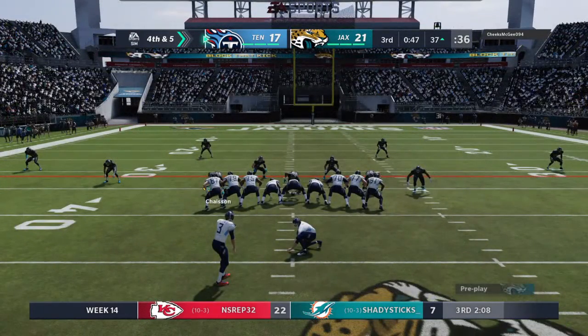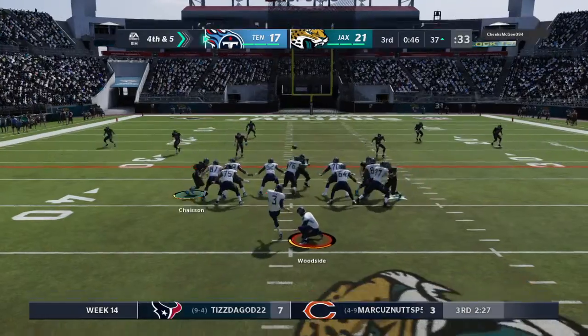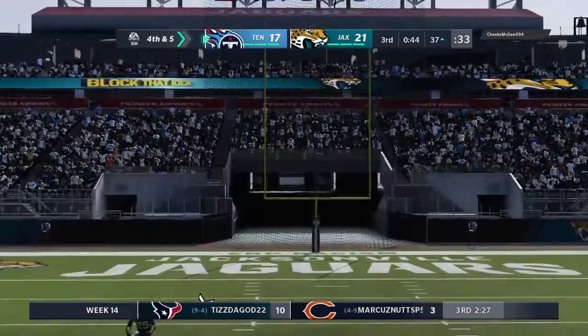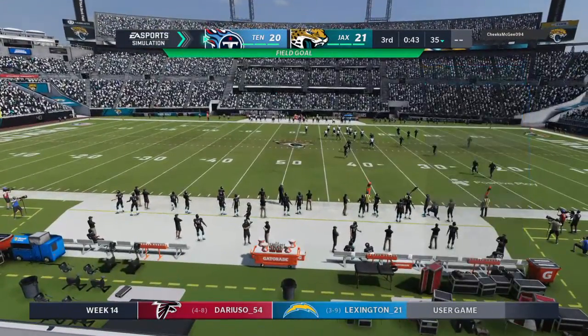So out comes a field goal team now for the 2nd time here today. This from 54 yards away. And this one is right down Broadway. And that'll bring him back within a point.